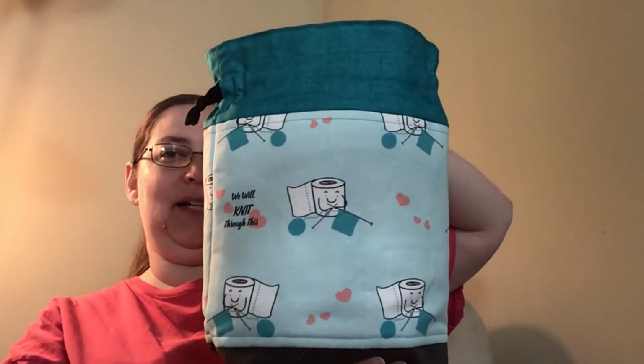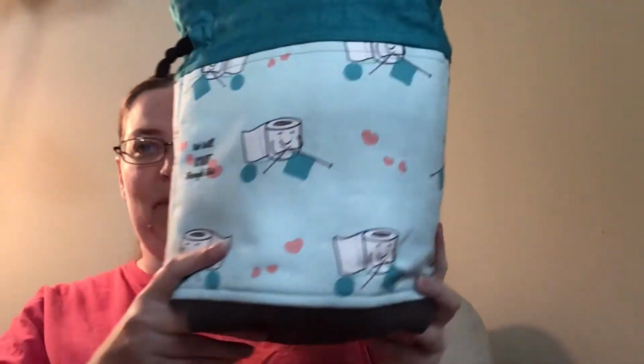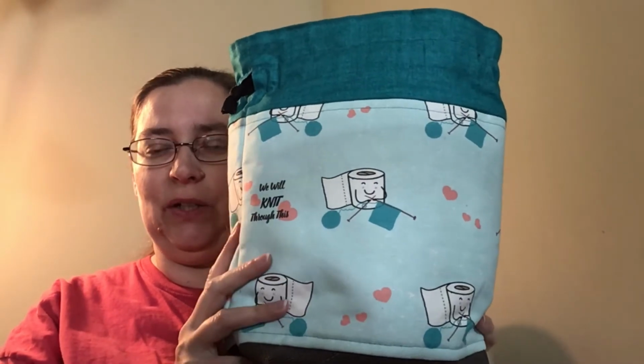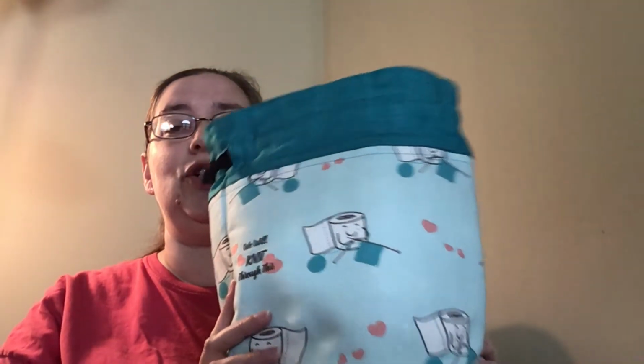I did, however, get some work done. Guys, I'm loving this bag. This bag has 2 and a partial skein of yarn and the shawl and the pattern in it. And this bag is by Snickle and Mr. B. It's the one that I won. 1 full skein. 2. Ooh, that's coming apart, isn't it? I just wound that the other day.